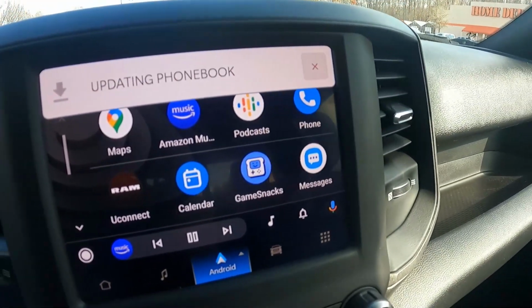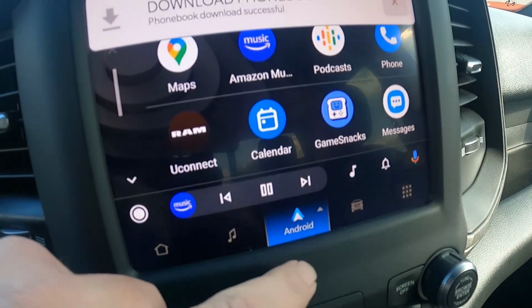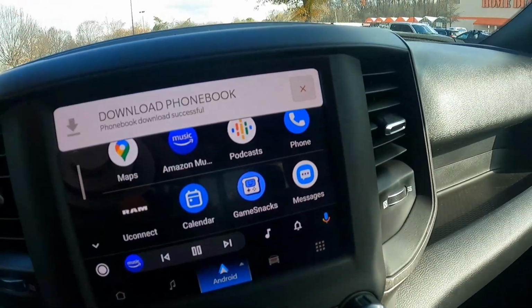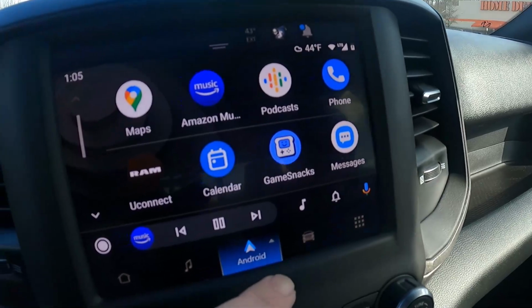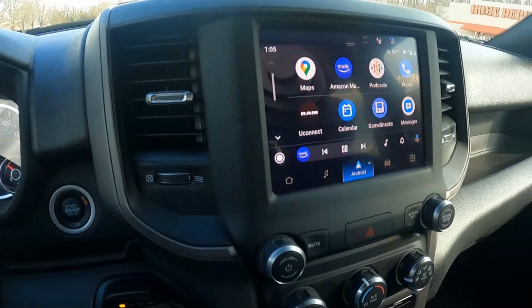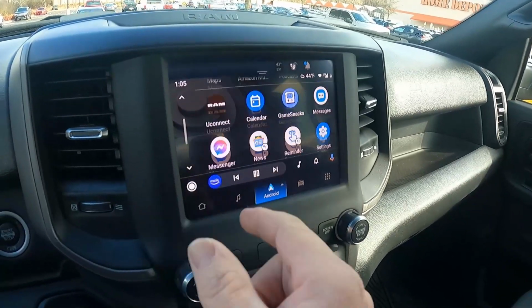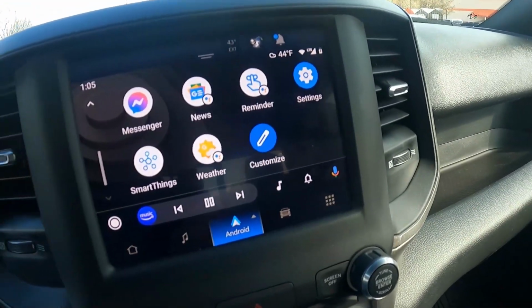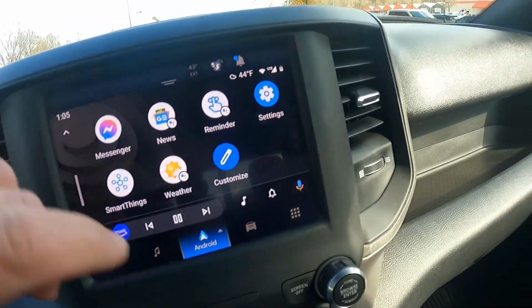It's beautiful. It has the one for the Apple. See, it's updating the phone book. Like I changed my phone book since I was in here last. It has Apple Play and Android Play. 8.2 screen. I mean, weather, or you can just ask it weather. I don't remember how to do it.